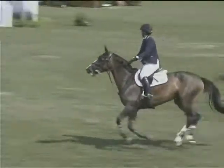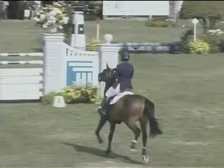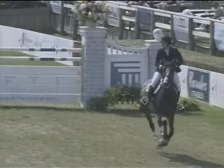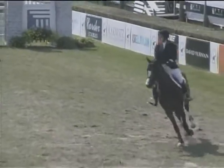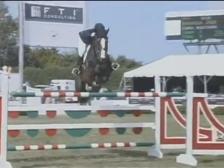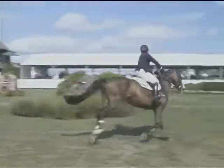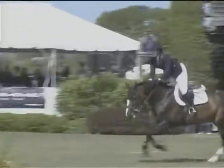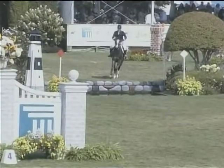Beautifully done. Look at her take her time to this meter 60 vertical. Talk about what that means, a meter 60, Peter, to those viewers that are unaware of the meters. That is the vertical height of the jump. That means it is 5 feet 3 inches high. And that is just shy of Olympic standard. That is strong international dimensions.